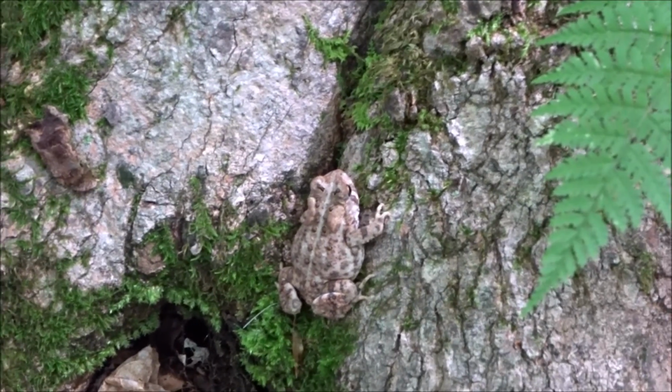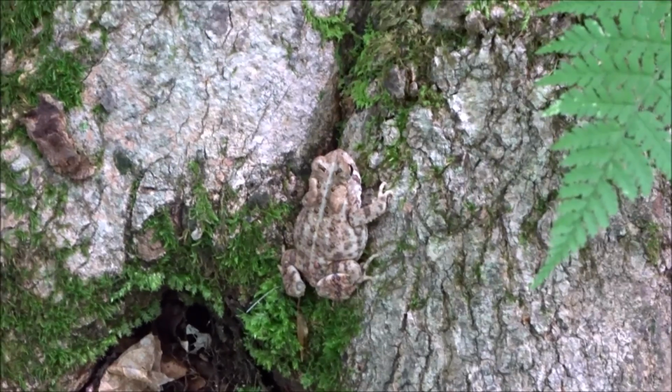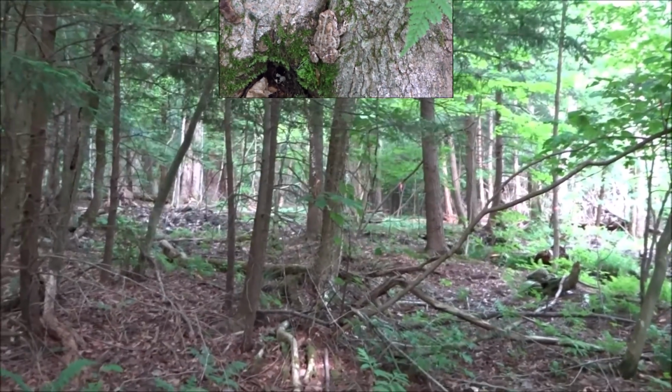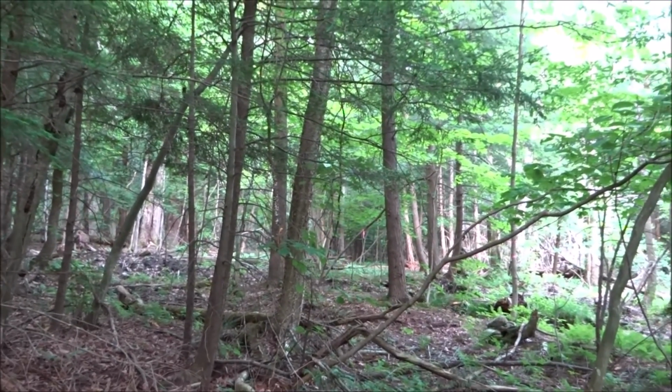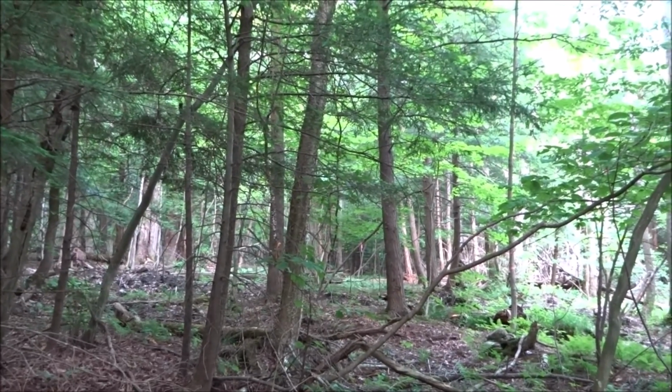Been seeing a lot of little frogs today. Most of them really tiny, but that one's a little bigger. He's cute though. We heard an owl. I'm hoping it'll do it again.